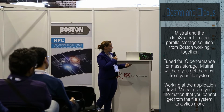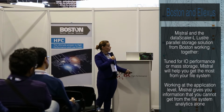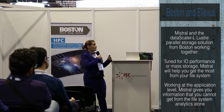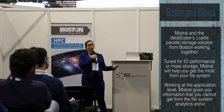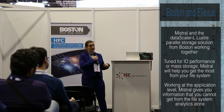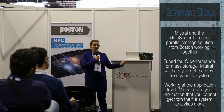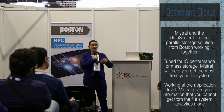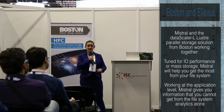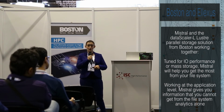So how does it work together? The idea is you can tune your applications for your file system. You can get far more out of your file system once you know exactly what the data patterns look like. And this can be combined with the analytics that you already get from the Lustre file system. Obviously, there are data analytics that Mistral can't give you, but because we give you data at the application level, this is invaluable information that you can combine with the overall performance of the file system to make better decisions when tuning Mistral and better decisions when tuning Lustre.